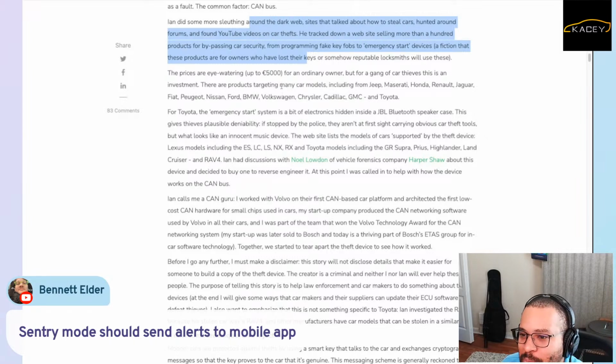Prices are eye-watering, up to 5,000 euros for an ordinary owner. For gang car thieves, this is an investment. Exactly. The product's targeting many models, including Jeep, Maserati, Honda, Renault, Jaguar, Fiat, Peugeot, Nissan, Ford, BMW, Volkswagen, Chrysler, Cadillac, GMC, and Toyota.